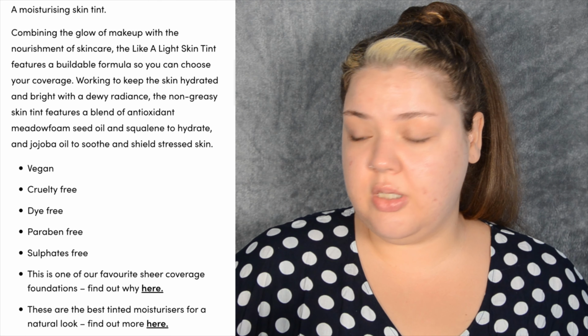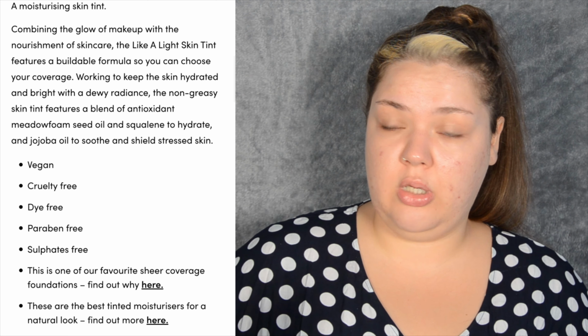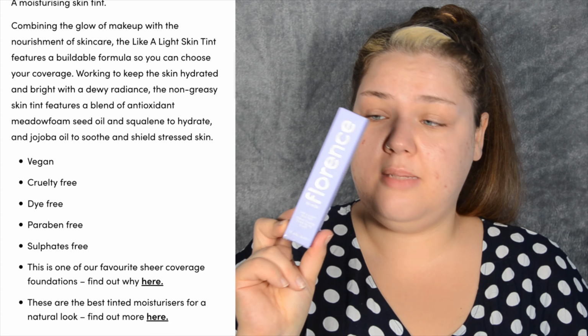And Beauty Bay features this on their sheer coverage foundation article and their tinted moisturizers for a natural look article. So that makes me actually quite hopeful. Lets me know that this is reasonably good. If you're wondering, I got the shade LO30. Hopefully it's going to be all right. But let's get going, let's zoom in and let's put this on.